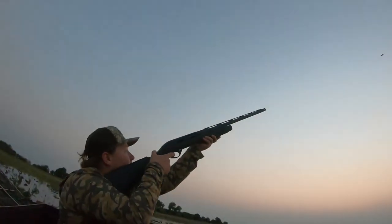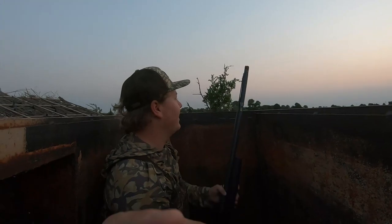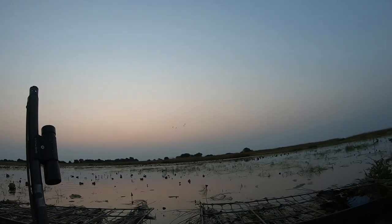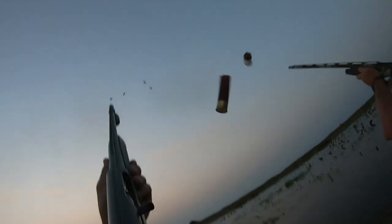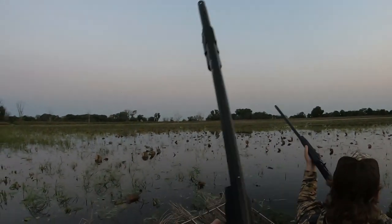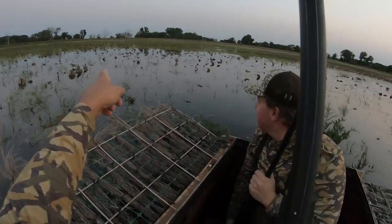But, on the left. Are they coming? Down low. See them? A lot more teal than I figured we would see, to be quite honest. Oh, shoot them. What happened? I didn't have a shoulder grip. I was gonna whiff. Oh yeah. Shoot him. Oh gosh. I suck again. Oh, he's down. He died.